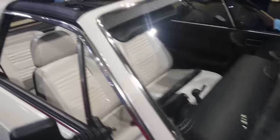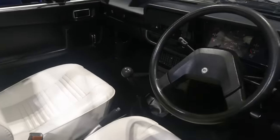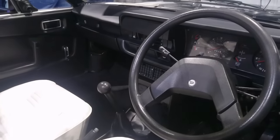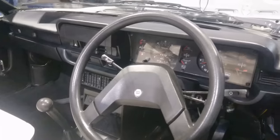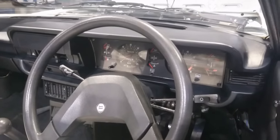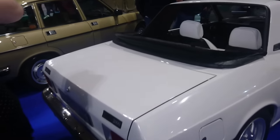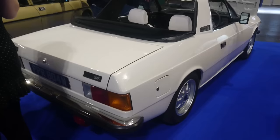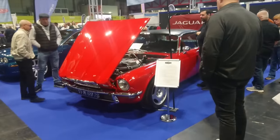Very nice. Oh my gosh, a white leather interior. Goodness gracious me, it must be a pain to keep clean. Look at all these gauges. Oh my gosh, you've got six different readouts apart from the speedometer and rev counter. Goodness me. That is very agreeable, viewers. So we'll end this part with this section here.